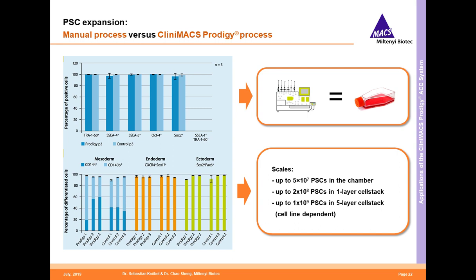So let's first have a look at the setup for the pluripotent stem cell expansion. What you see in these experiments is the comparability study between the two systems. And what you can see is that cells have a very similar phenotype. So over a course of 3 passages, they have a very comparable immunophenotype, and they keep the same differentiation potential as they have in the manual system.